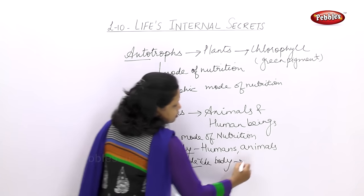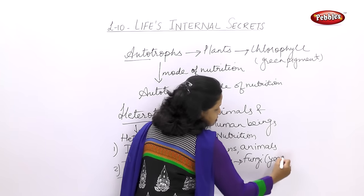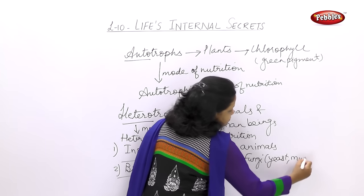For example, fungi like yeast, mushrooms.